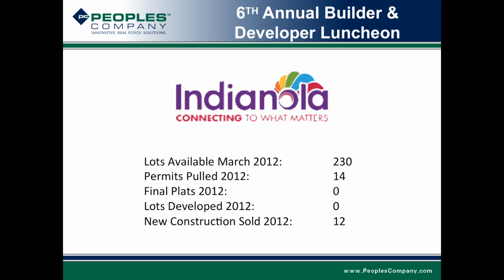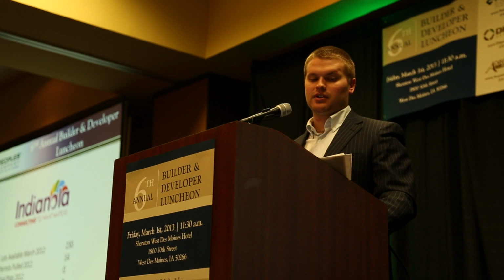Indianola is more of an unproven market since the market has turned. Not many specs have been built down there, which begs the question of whether or not the market would absorb the inventory had there been available homes. Builders just haven't shown much interest. It could be an opportunity for somebody to step into this market.